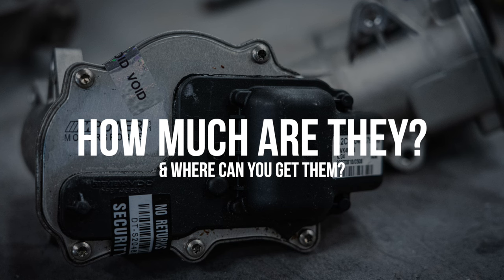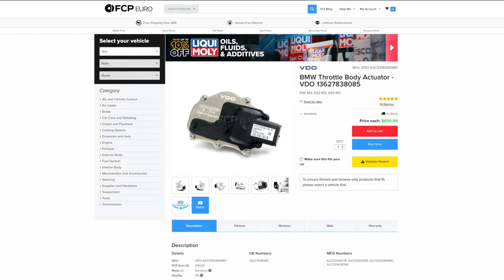Now, what do throttle actuators cost and where can you get them? You can buy VDO brand throttle actuators for $690.99 each from FCP Euro. You could buy genuine BMW throttle actuators from Turner Motorsport for $815.99 each. Or you could buy remanufactured throttle actuators from Euro Power Motorsport for $360 each. But that's after you've returned your cores once you buy them. If you don't return your cores, they're about $200 more each, but I highly suggest returning your cores because this is the cheapest and best option out there.